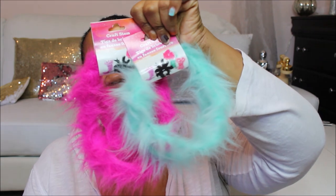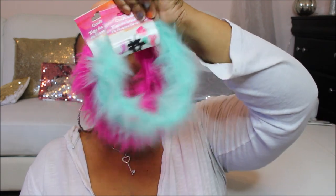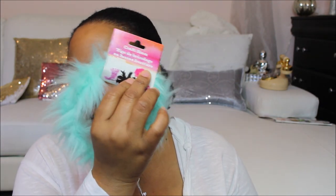But I got her these because she's going to do some DIYs with these. And we had gone to another Dollar Tree and they didn't have all the colors. So when I saw these, I grabbed these for her. So I got those. Oh, and they are just, you know, fur craft stems. I don't know if I said that or not, but yeah.